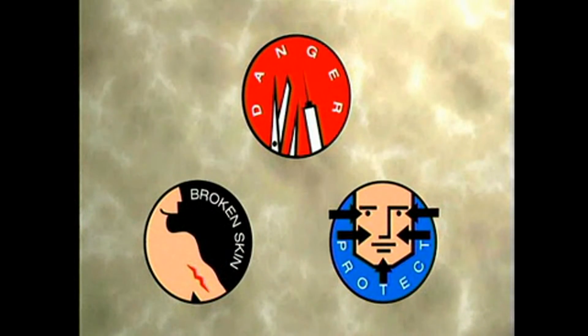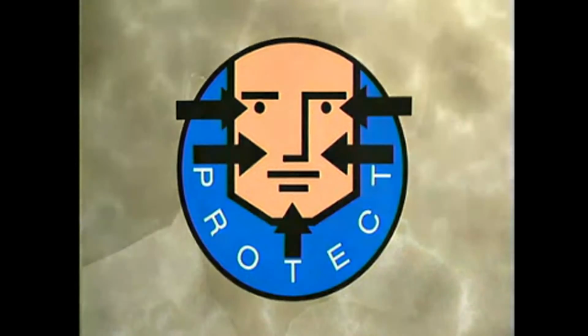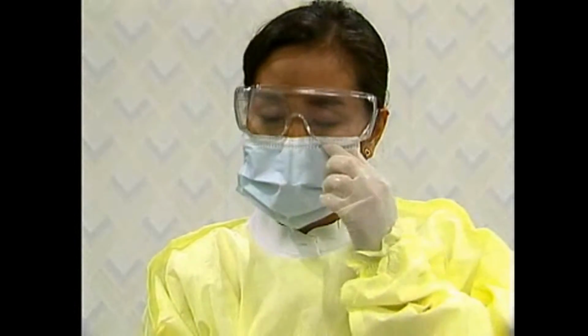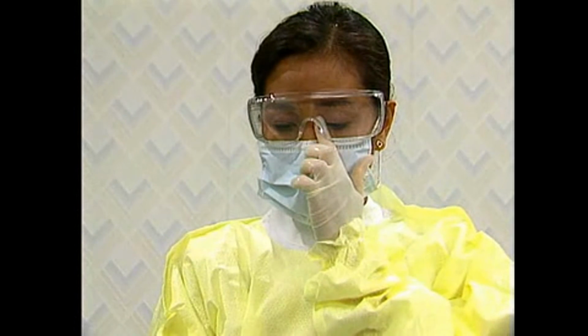The third major mode of transmission is through the mucous membranes that line your eyes, nose, and mouth. If precautions are not taken, you could get infected if infectious fluids splash into your eyes, or if you touch your eyes, nose, or mouth when you have infectious material on your hand.